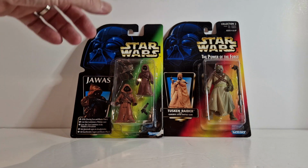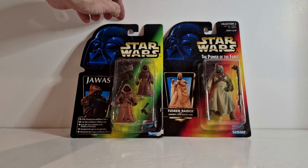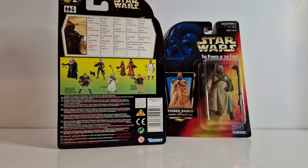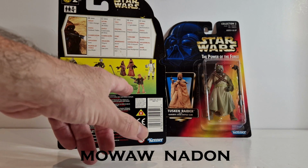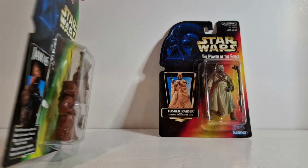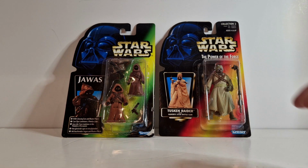So this is a green carded version, as you can see, with the green lightsaber. The orange carded version was on eBay, and it was going for silly money. And I thought, for the sake of this video, I do not want to be spending an absolute fortune, so I opted for the green card. And if we turn this green card around, you can see the rest of the figures that they had in this wave. So you had Bib Fortuna, the Gamorrean Guard, 4-LOM, Tusken Raider, as you can see there, Hammerhead, or Moin Nadine, or whatever they called him, and Bosk. Now, like I say, by this time, a year on from the release of the first wave, figures did start getting slightly better.